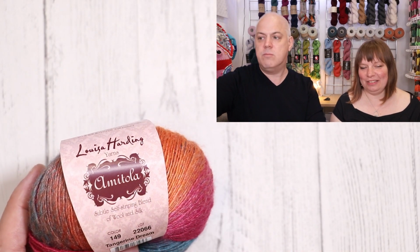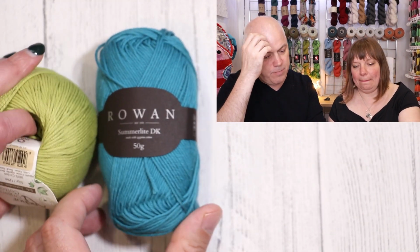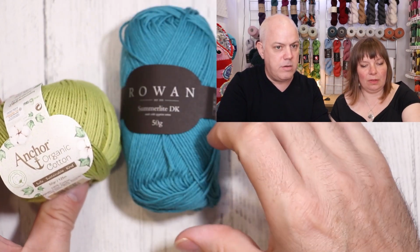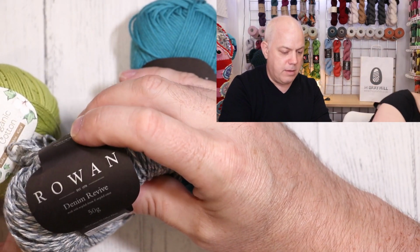Right, let's move on to plant-based. The most famous plant-based, of course, being cotton. So we got some simple cotton, always great. Crafting cotton. And this one here is your Denim Revive.